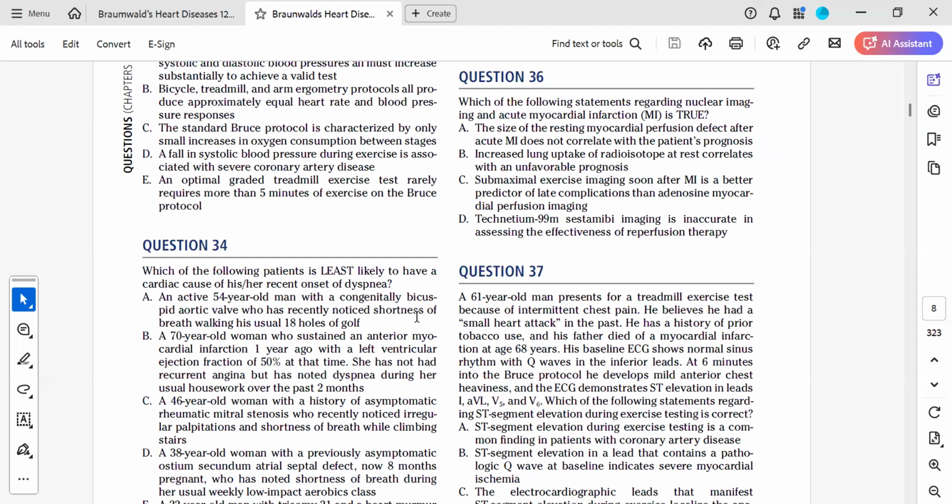Question 36 says, which of the following statements regarding nuclear imaging and acute myocardial infarction is true? A. The size of the resting myocardial perfusion defect after acute myocardial infarction does not correlate with the patient's prognosis. B. Increased lung uptake of radioisotope at rest correlates with an unfavorable prognosis. C. Submaximal exercise imaging soon after MI is a better predictor of late complications than adenosine myocardial perfusion imaging. D. Technetium-99m sestamibi imaging is inaccurate in assessing the effectiveness of perfusion therapy.